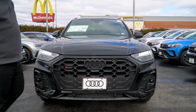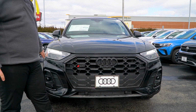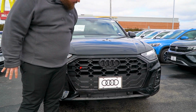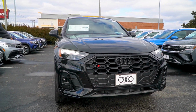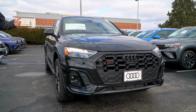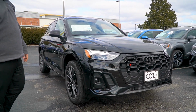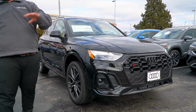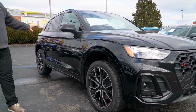First things first, you're going to notice this beautiful black exterior with the black optics package. Of course, all LED lights in the front with your front sensors on this vehicle. It is equipped with every safety feature you can imagine: lane keep assist, autonomous braking system, adaptive cruise control, blind spot monitoring, overhead camera view. It's got the works.